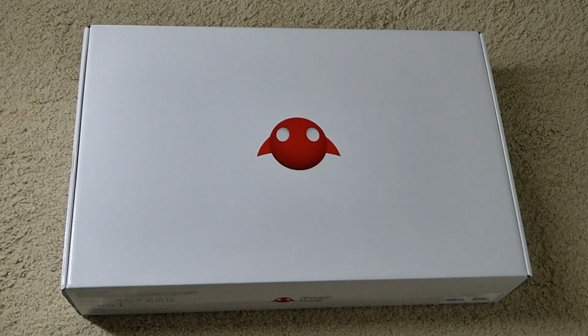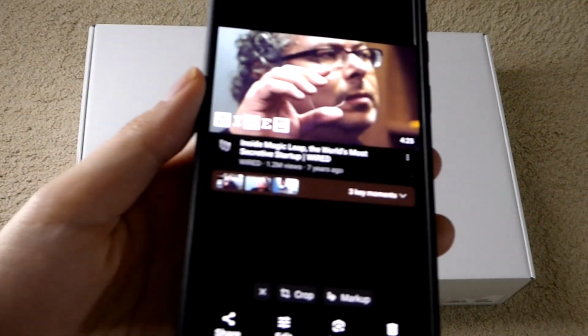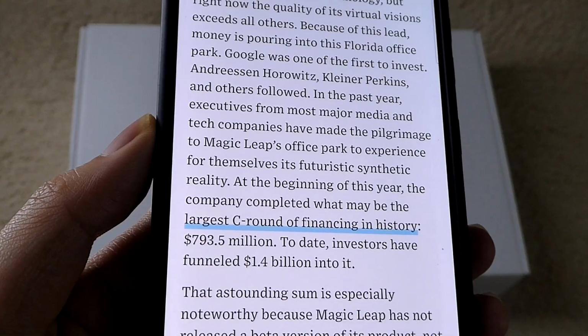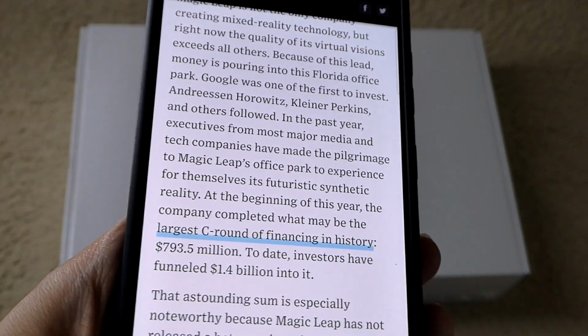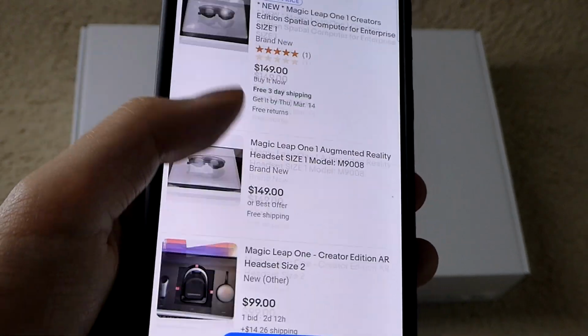But what if I told you that there was actually a product that had a very similar premise launched in 2018 from a startup that was called Magic Leap? It was once hailed as the world's most secretive startup, raising over $1 billion from investors such as Google, and it was still in production until 2021, but can now be found in pretty much new condition on eBay for just around $100 to $150.